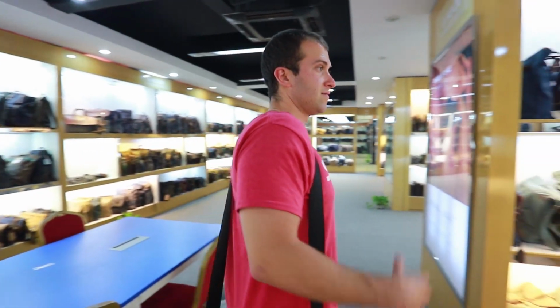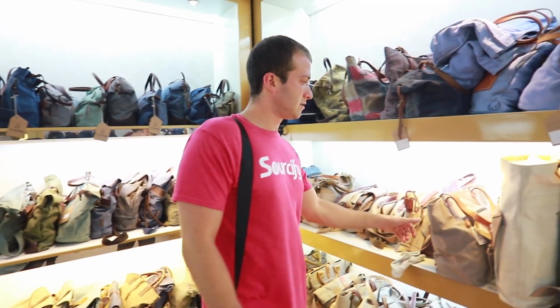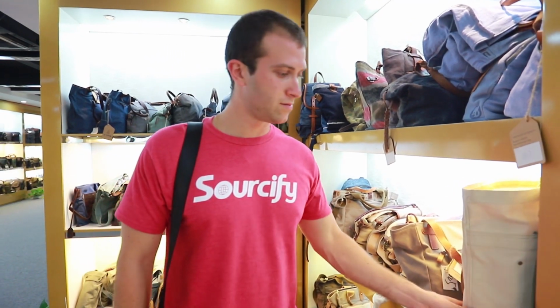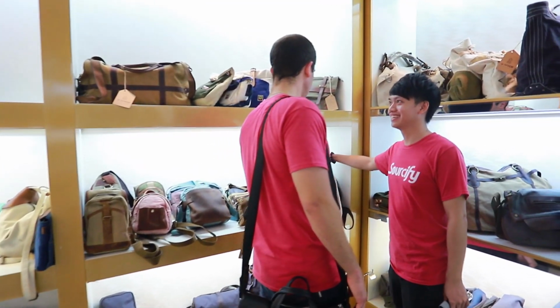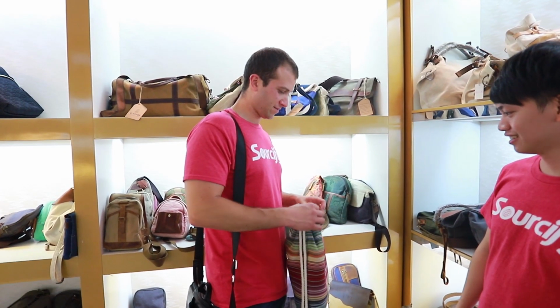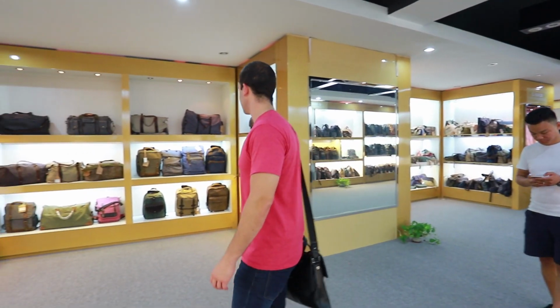A lot of different types of bags. Really some incredible styles here. So they do quite a lot. It's good. Biggest sample rooms I've seen. So you keep going here.